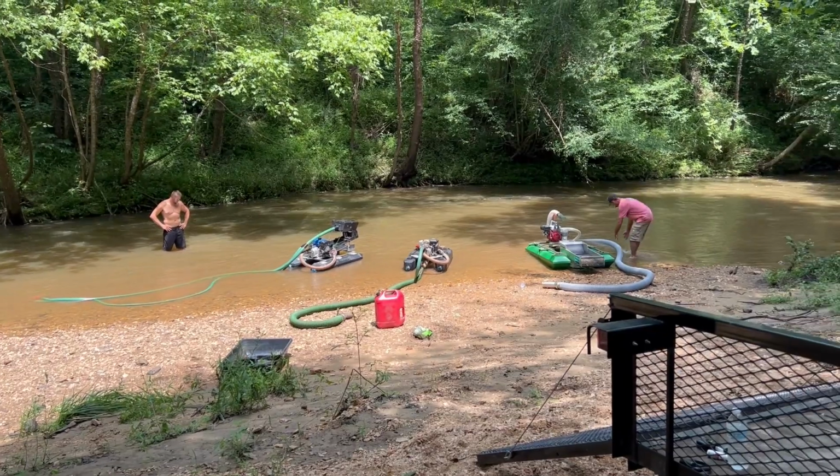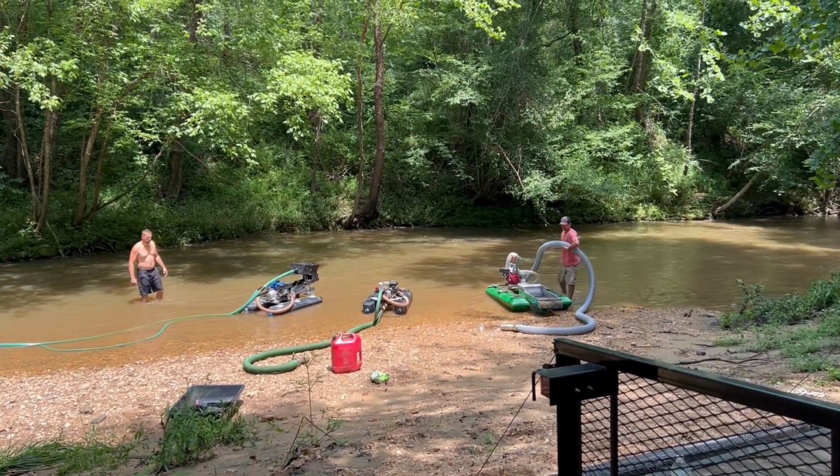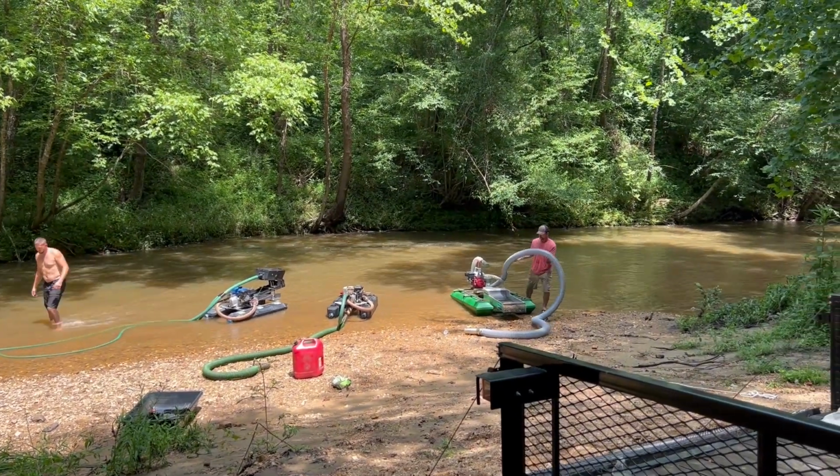So the water's really bad, cloudy. It was really bad flood stage yesterday and last night, so it's pretty brown this morning, but we're gonna try it and see what we can do. Stay tuned.